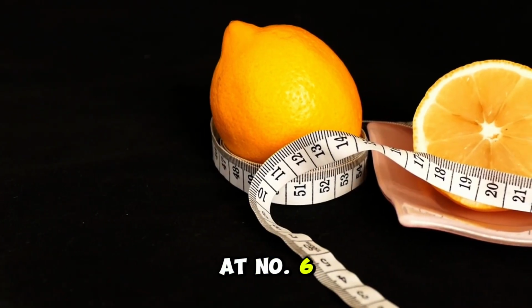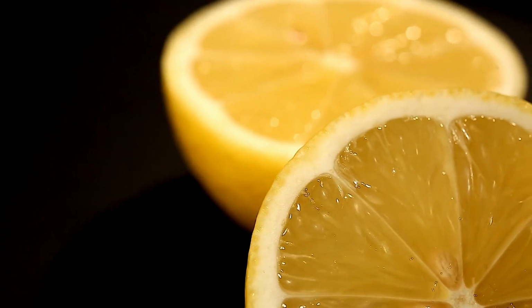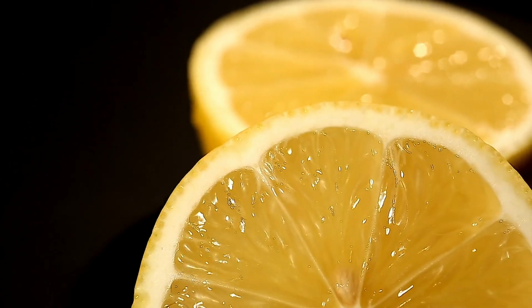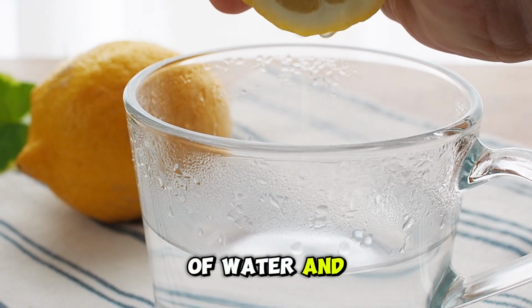At number 6, we have the humble lemon. This citrus superstar is high in vitamin C and can help neutralize stomach acid. Simply add a squeeze or two of fresh lemon juice to a glass of water and sip away.